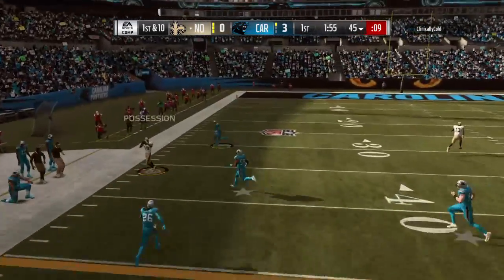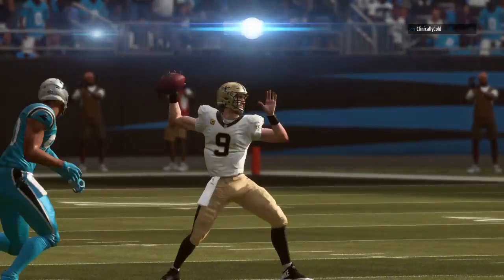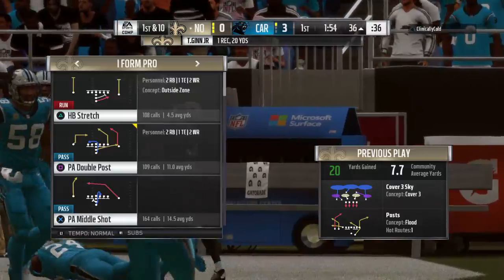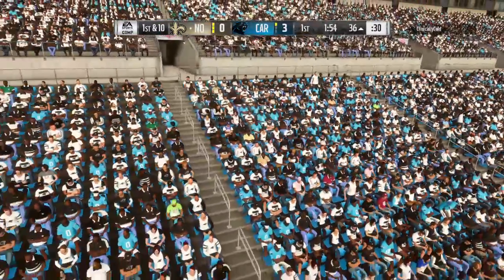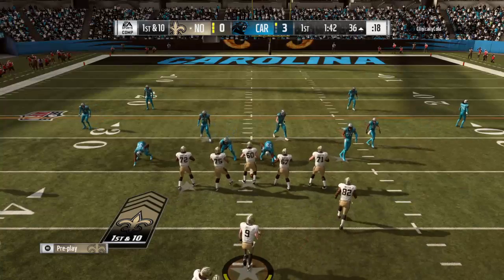Breeze toward the sideline, and look at that catch. Dragging the toes, and that's going to be a first down. Well done. A good pickup there of 20 yards. Back-to-back good plays have them on the move on first down.